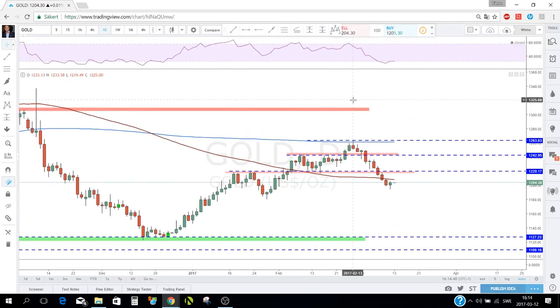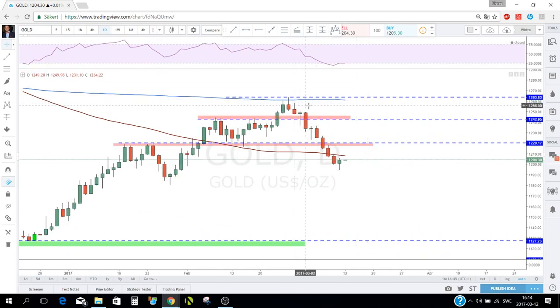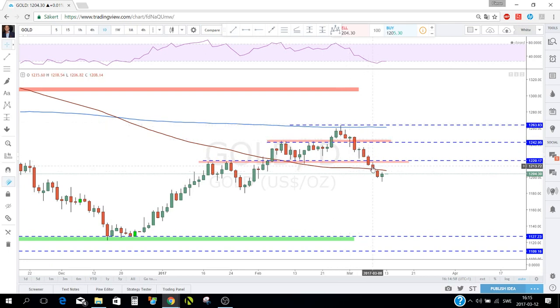Gold showed us the way. Finally, we were waiting for this move to the downside. We were talking also about this 200 moving average on the daily, and it really got rejected and kept going down. I wasn't expecting such a strong major move. I was expecting the price to halt a little bit here before it kept going down, but it broke all support and kept going down.